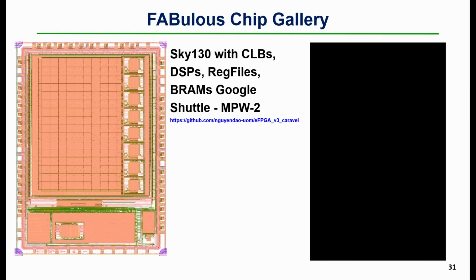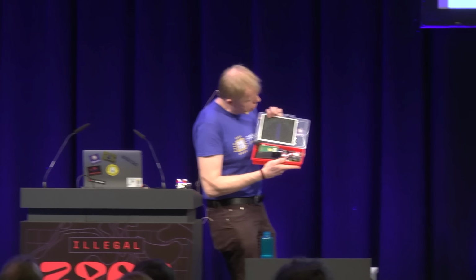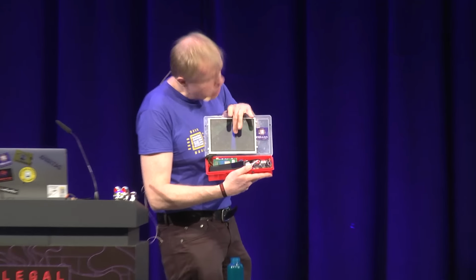There should be a video. The video should be, actually, that was the first bigger FPGA. Maybe you can see it a little bit. Yeah, but this was like the first major FPGA that we did. And it's this street animation.